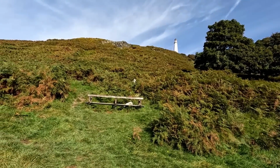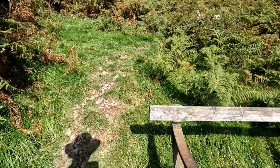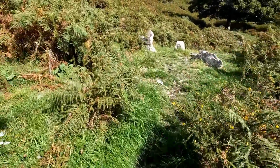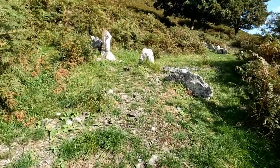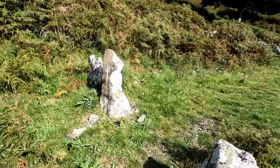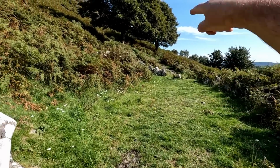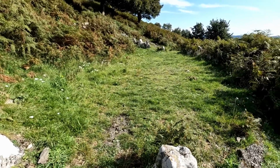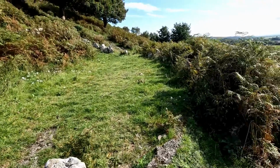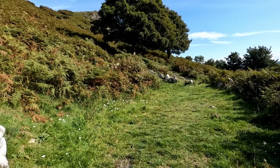Now, interesting, I can see a marker on a stone up there. I'm just going to go and see what that is. There's a little platform across here and across there. There is a very steep path up to the top this way, but I don't think we'll be taking that one today. I think we'll take the more circuitous route that goes around and loops back.